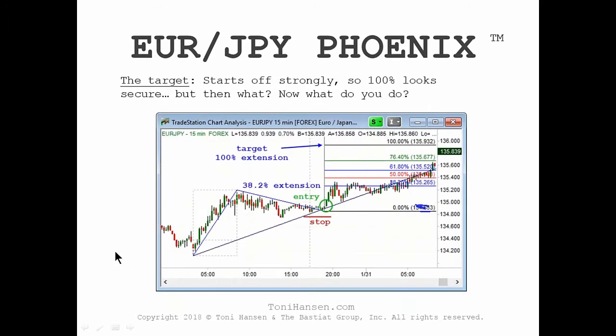Now, here's the target level on this. And what you'll notice is that, just like the Apple gap, it started out quickly, bam, and then it paused. So initially I'm going into this thinking, okay, measured move, my target level, as long as momentum remains steady, is going to be right there. But you'll notice that it stopped right at that 38.2% extension.